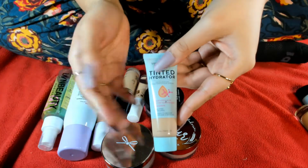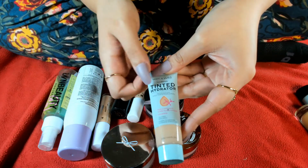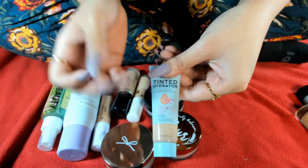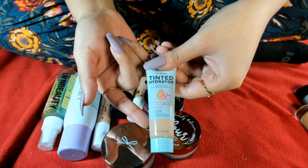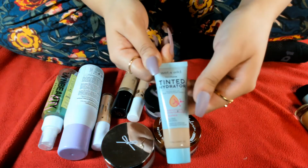The one kind of foundation type product that I'm really using at the moment is this Wet n Wild tinted hydrator. I have mine in the shade medium tan. It's actually the tiniest bit too light for me. I wish I'd gotten a shade darker, but I wasn't sure since I was picking this out online. But this is such a nice product.